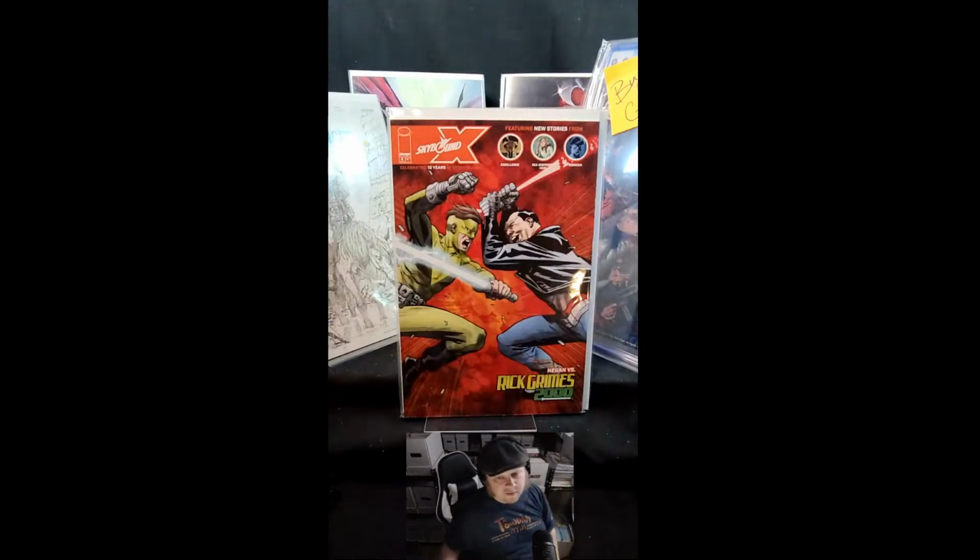Here we go. Negan versus Rick Grimes. Everybody's been waiting for this one. The red bat versus the blue lightsaber. So it's kind of like Darth Vader versus Luke Skywalker in Empire Strikes Back. Right? Because Rick got his hand cut off and he's got a metal hand.